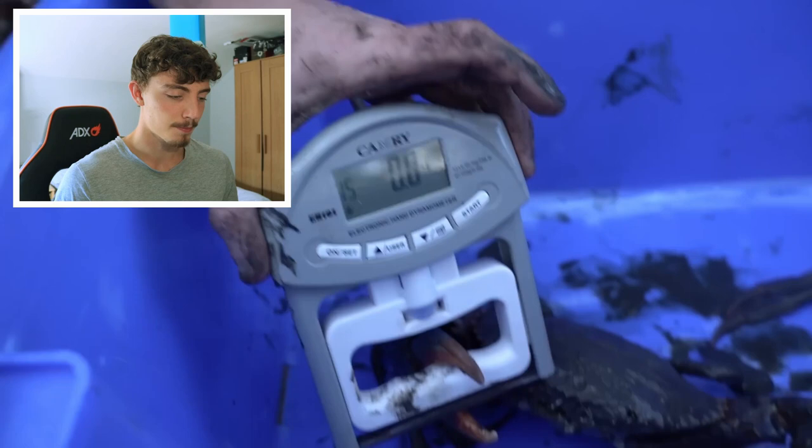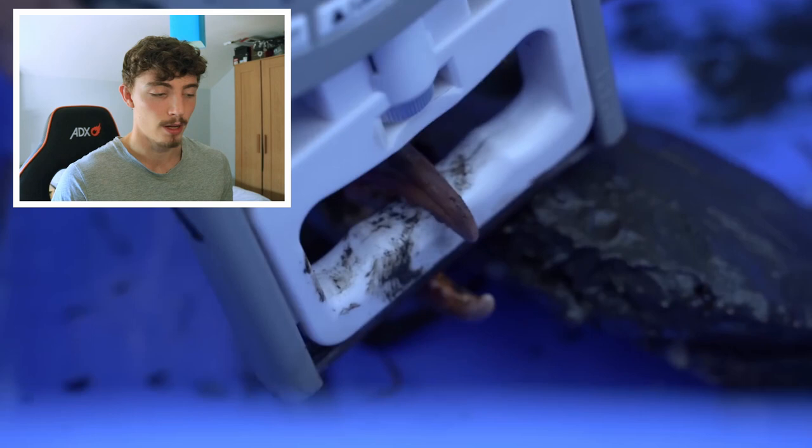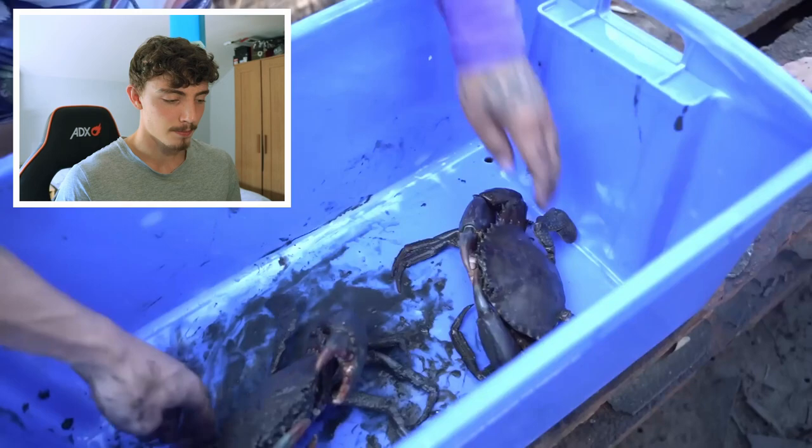How much do they get? I reckon if he's feeling really endangered, I reckon he's going to get 40 maximum. But that's if he's actually threatened by it. 10 kilograms, 12, 15. I feel like crabs... Okay, so 16 kg, that's fair enough, right?